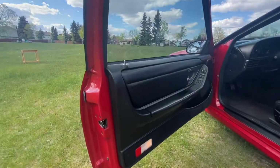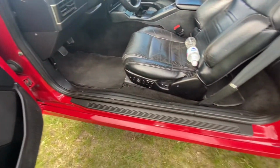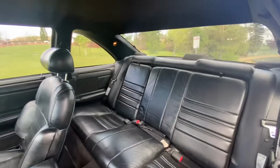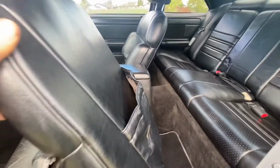Completely loaded. Bear in mind, in 1993, the price tag to purchase this bird brand new was over $22,000. That also comes with the original bill of sale. And full leather. Look at the carpet. Look how clean everything is.